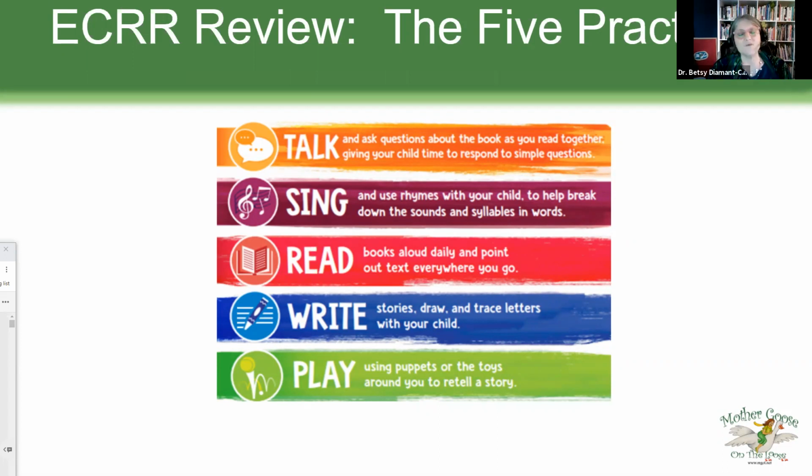And play is the way children learn. Children learn best by doing it themselves and discovering by themselves. So the more playful we can make these experiences, the better knowledge they'll have to start them off and the more interested they will be in learning how to read.